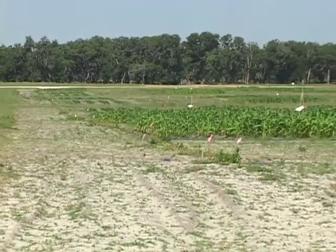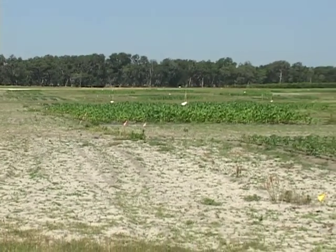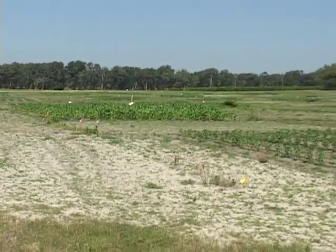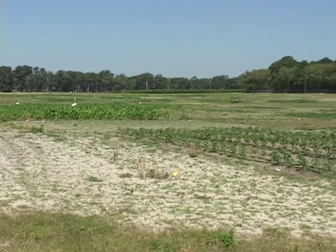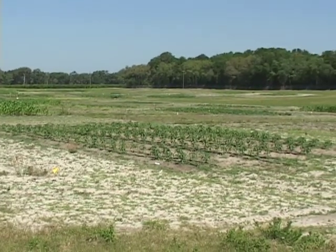Today I am visiting with Dr. Robert McSorley, a nematologist from the University of Florida in Gainesville. We're in the organic unit at the Plant Science Research and Education Center in Citra, Florida. The University of Florida Organic Unit has 37 certified acres and 20 acres in transition. This land is used for research, teaching, and education.